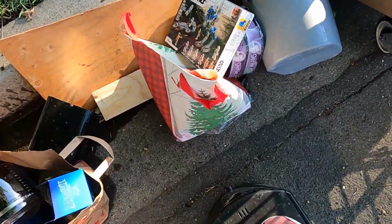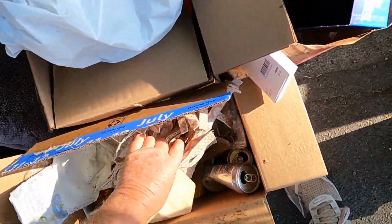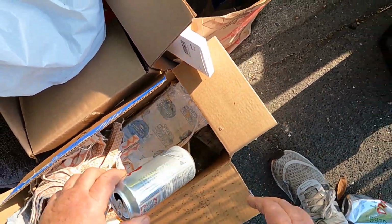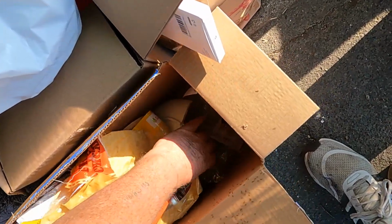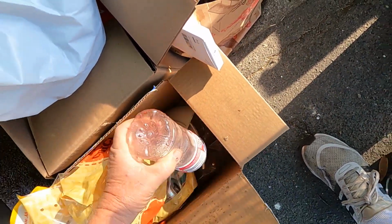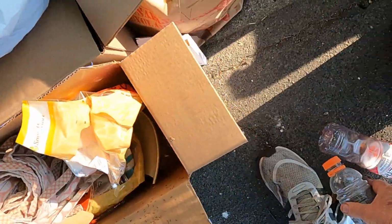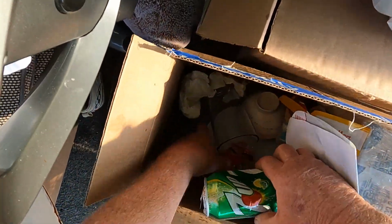I don't know if you're aware of this, but if it ain't Lego, it ain't nothing. You know what I'm saying? Now, there's a lot of ants in this box, which I really don't like. Digging through piles of ants, it's not my thing, but there's a lot of recycling in this box too. And the ants will not stop me from recycling it.